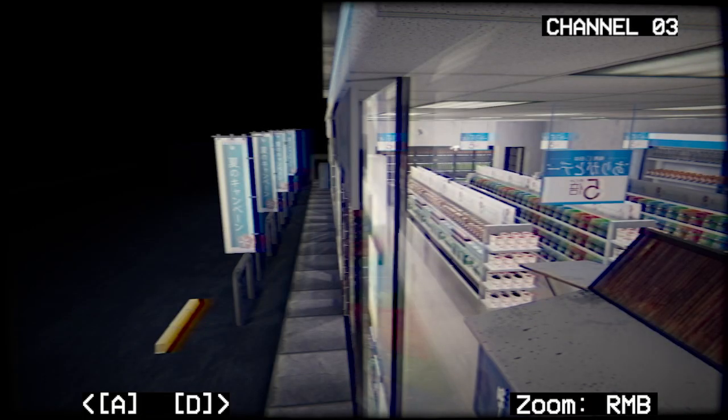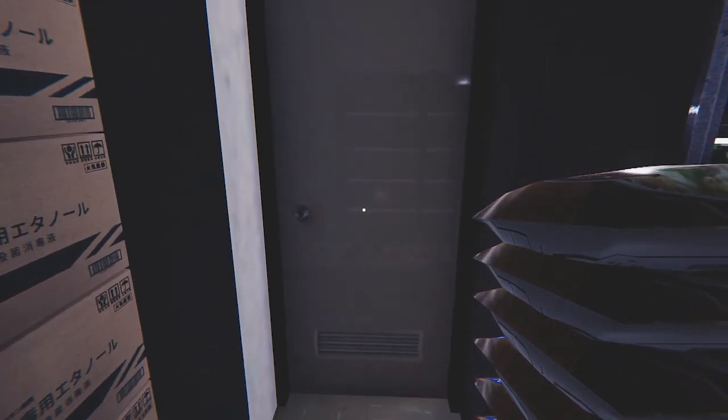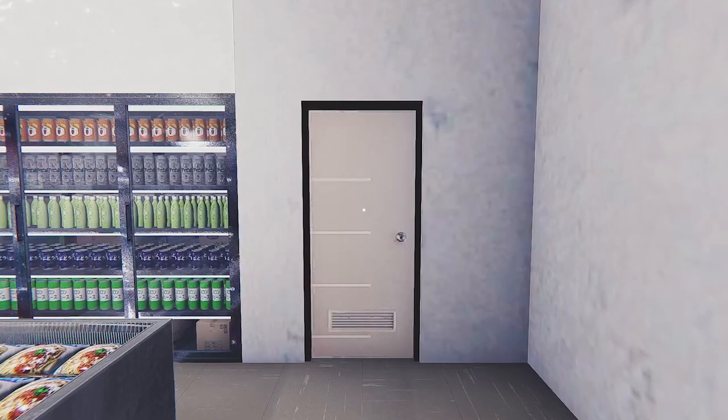We also start catching glimpses of a child looming around. Children. And also, oh, you... Unlock this door right now, you piece of shit! I will send you to a place far worse than hell if you don't open up!